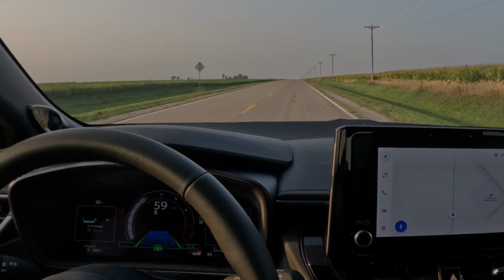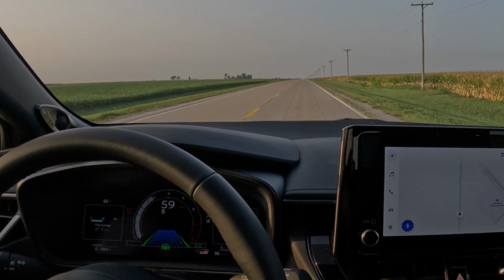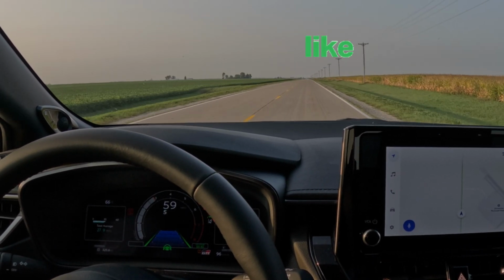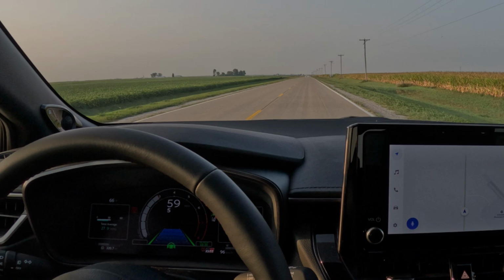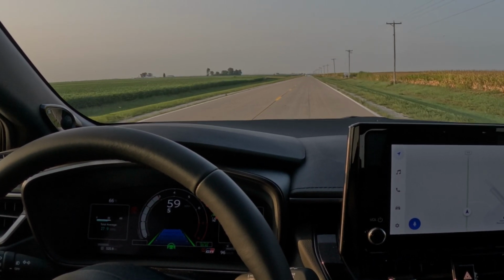That could be seen as a negative because it's not controlling the corners like it should, or it could be seen as a positive because it's making you pay attention, and therefore you get to remain the driver and it remains essentially the co-pilot.